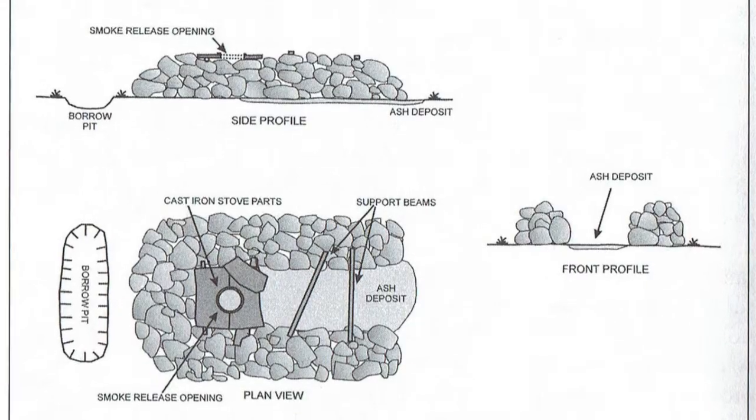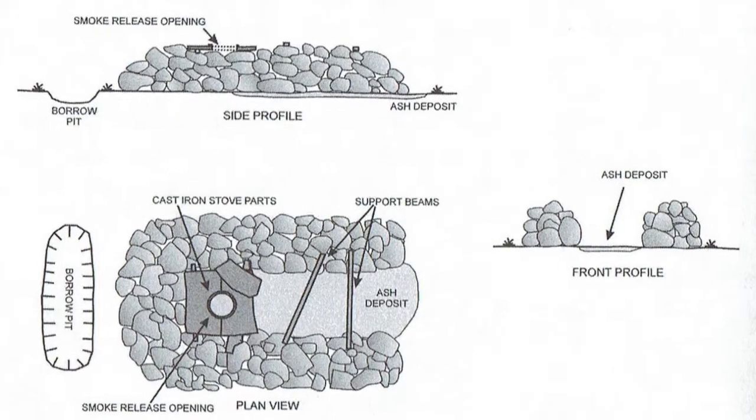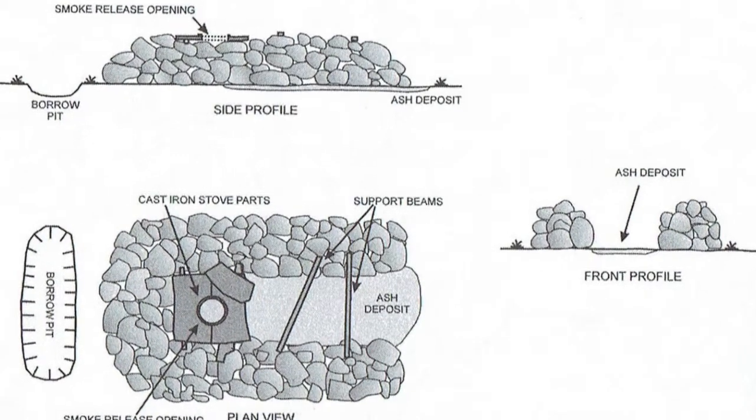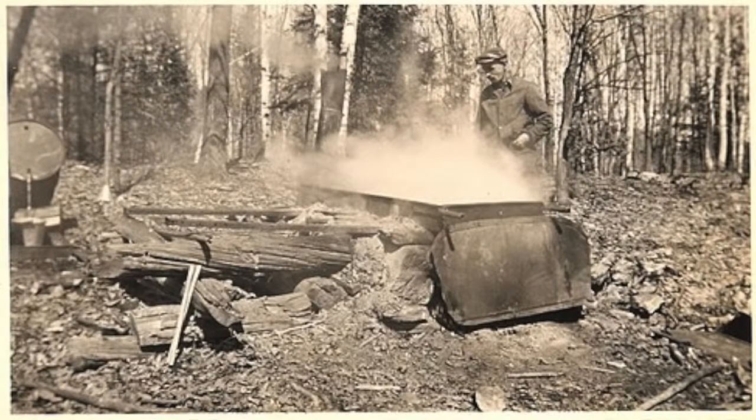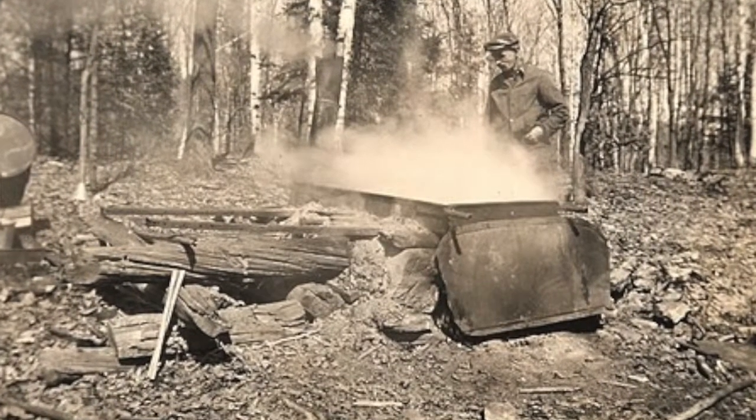Now, by the mid-19th century, people began to abandon this open-air setup for a design that was more popular in the eastern U.S. And that involves the construction of a U-shaped or rectangular arch, which would hold kettles over a fire down a central channel. The arches could be made of stone, brick, earth, or a combination of these materials. Now, this design allowed for better control of the fire and a more efficient evaporation of the sap due to the increased surface area of the flat pan.